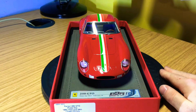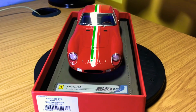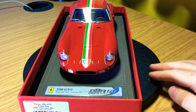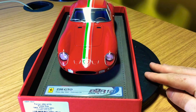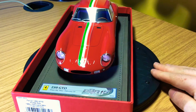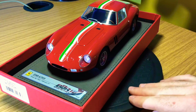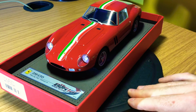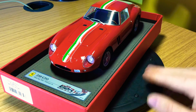So, the Ferrari 250 GTO, the most expensive Ferrari in the world. What is it all about? The Ferrari 250 GTO is such an iconic car. They only made around 30 of these in real life. It has significant racing history in Le Mans and some other racing series, and it's just an extremely rare and very expensive model. I believe I paid around €400 for this model back in 2015.